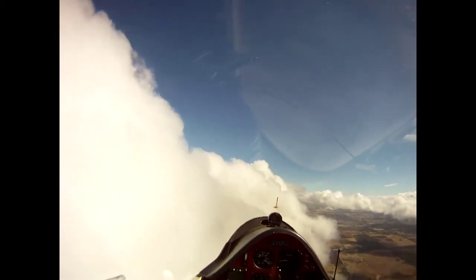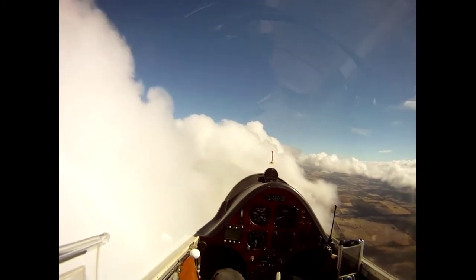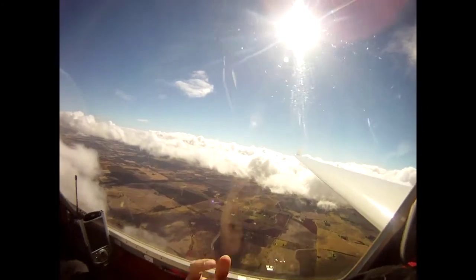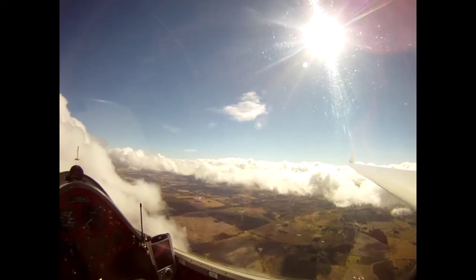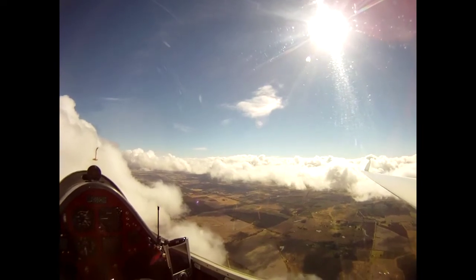Here we are, cold winter's day in Kingaroy. Just thought I'd take a high tow and come and play up above these clouds here. Kingaroy's just down there on our left. It's not really wave conditions, but it is nice and smooth all the same, so good for a bit of fun. Here we go, she's going up.